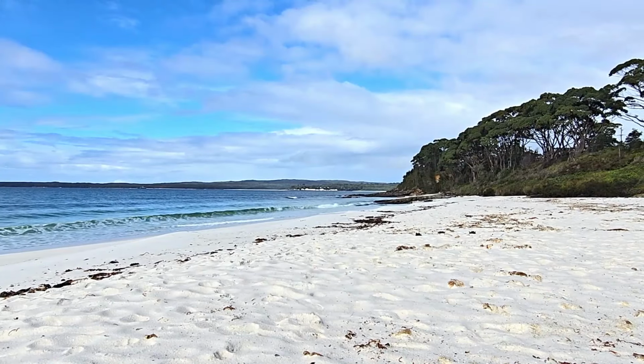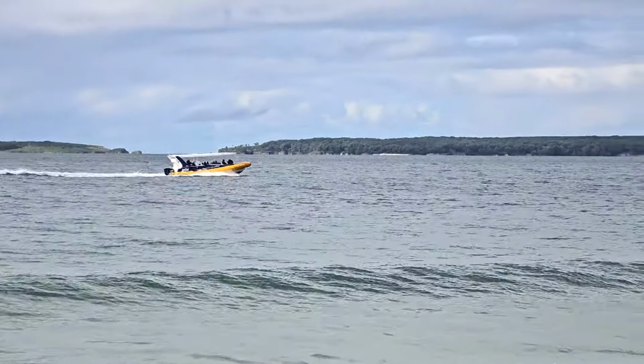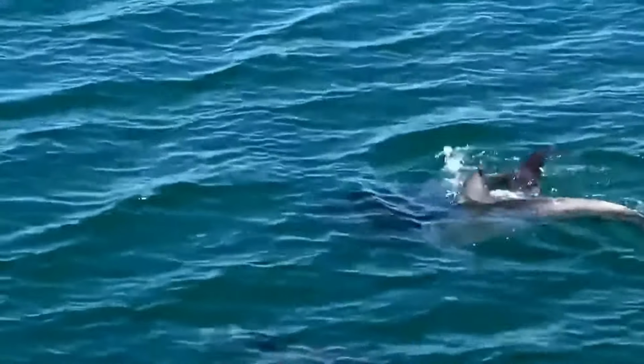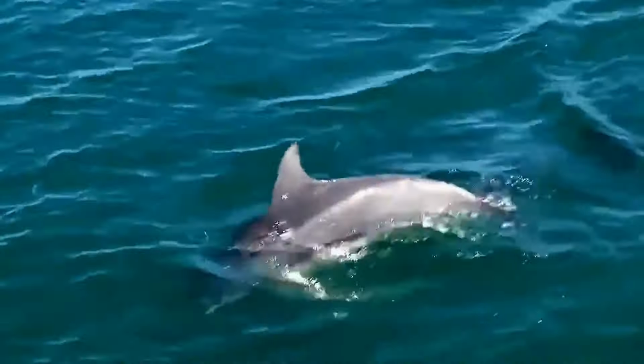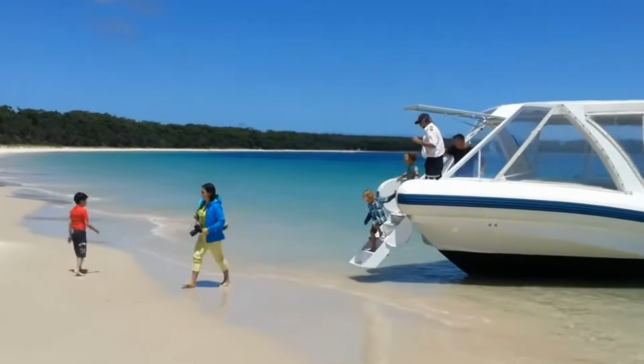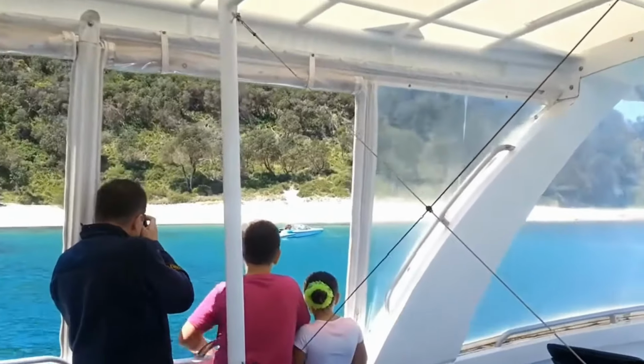Jervis Bay is on the south coast of New South Wales. It's famed for its pristine white beaches and its relaxed atmosphere. One of the big Jervis Bay attractions are the dolphin tours, where you can get up close and personal with these fascinating creatures. There are even Sydney day trip dolphin tours available. Check out the links in our description for more details.